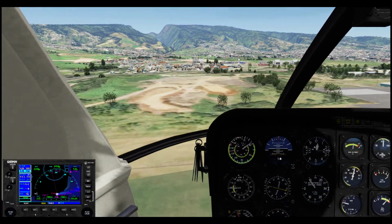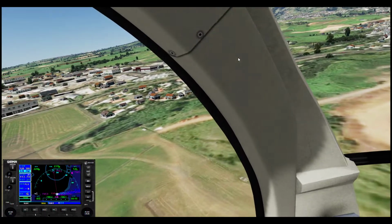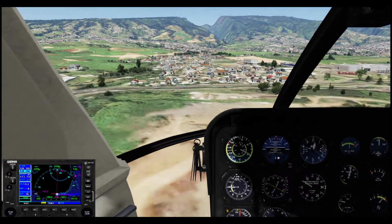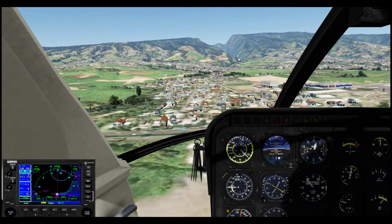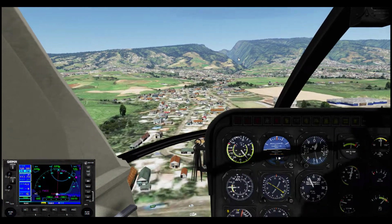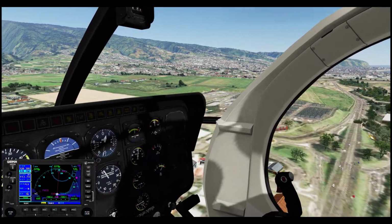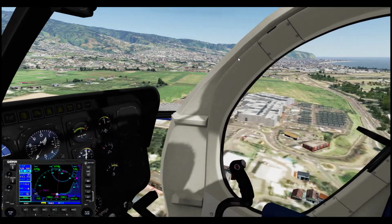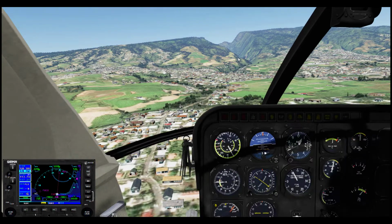And this is going to be an opportunity for you to see a really beautiful day out, and a lot of the scenery. I mean, check out this autogen scenery. It's incredible. Traffic along the road also helps with the immersion. Check out the solar panels. This island, I've noticed, has a lot of alternative energy sources with solar panels and windmills.